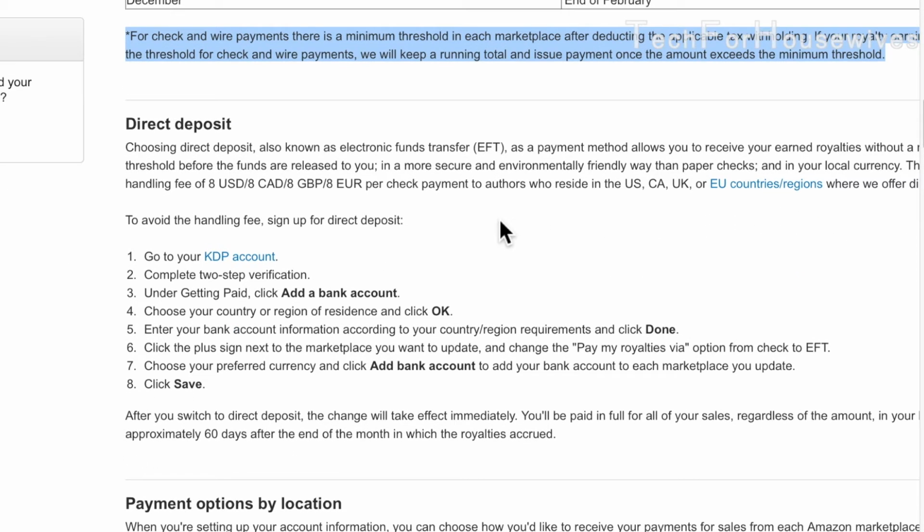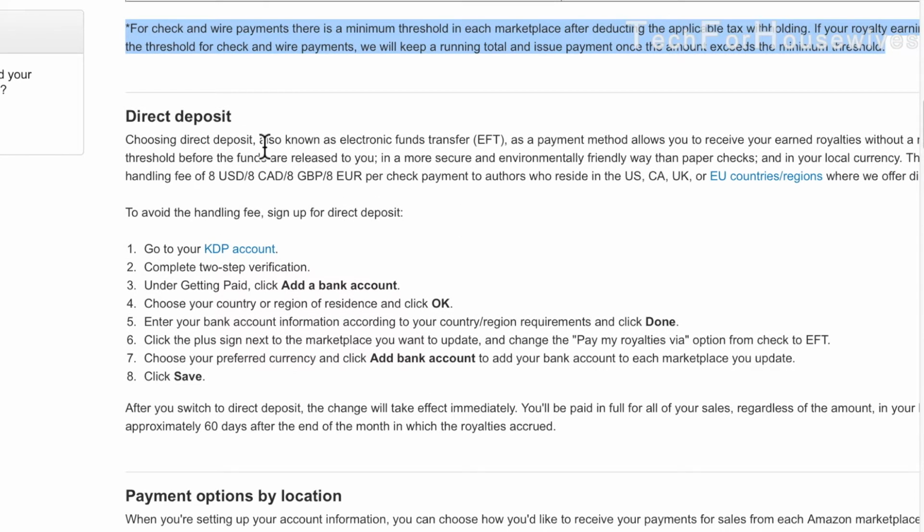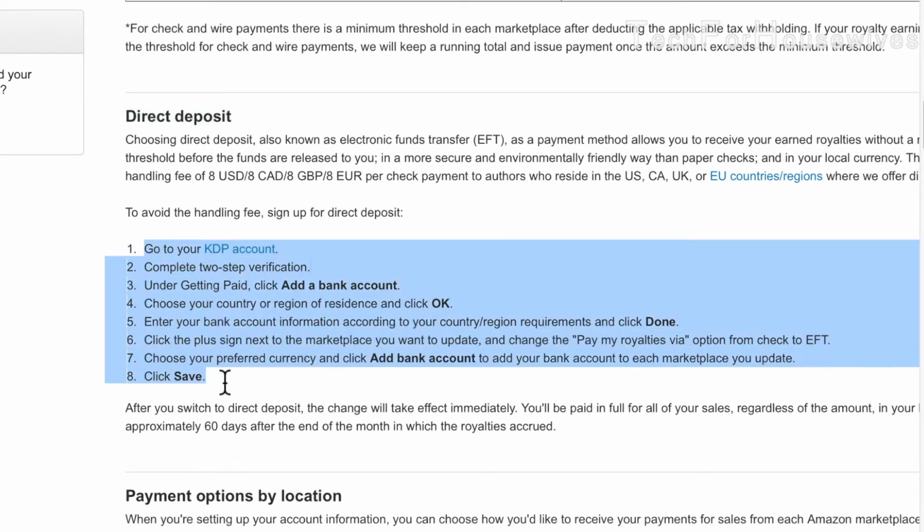I mean, you could do a paper check, I suppose. I don't know how long that's going to take. That's definitely not an option that I'm going to go for. So I chose the direct deposit. Since I live in Taiwan and I'm setting up a US dollar account through Amazon USA, that definitely has to come by wire transfer. So they talk a little bit about the handling fees and they show you how to set it all up, which looks pretty straightforward. So let's go directly to the process of setting it up.